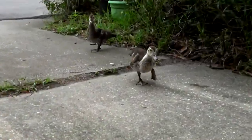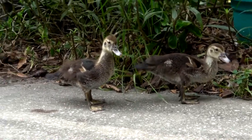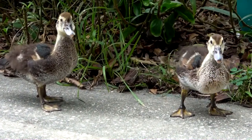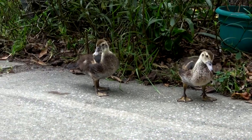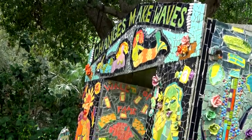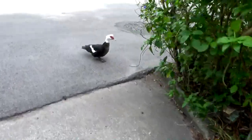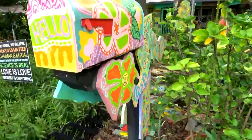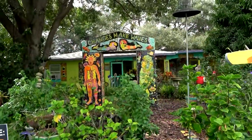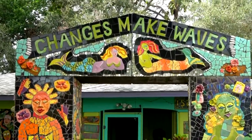It's the baby ducks. The mother should be here somewhere. I saw them yesterday. Maybe she decided they're old enough to fend for themselves. Oh, I talked to him earlier. You looking for your babies? They're up that way. Changes make waves.